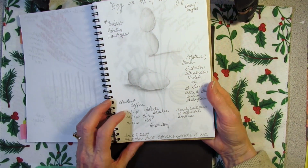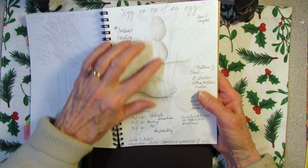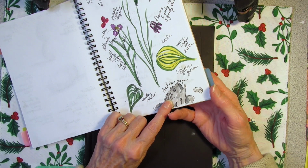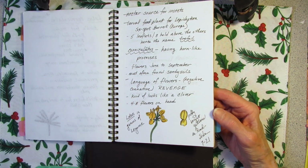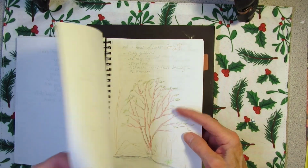And I don't know what I was doing here, but I was sketching eggs. I was probably practicing shading, light source and shading. A little frog down here. It's a rain gauge. It's not even a real frog. Still with the plants, lots of plants, lots of note-taking, lots of writing, and that's it. So this is my very first nature journal.